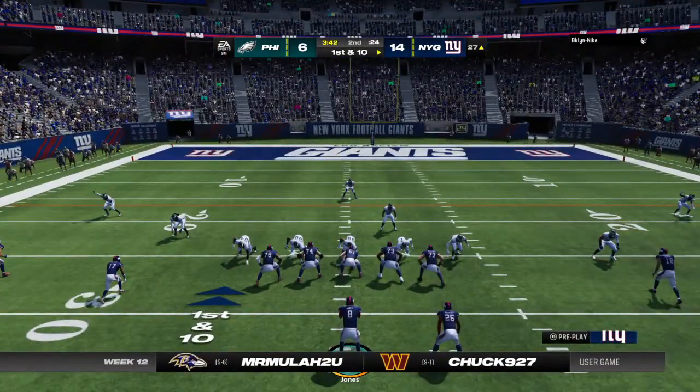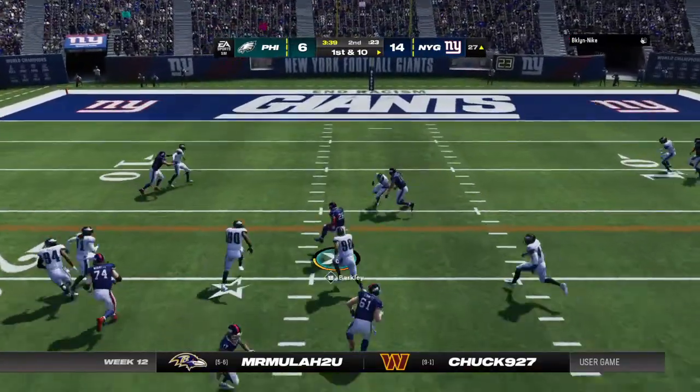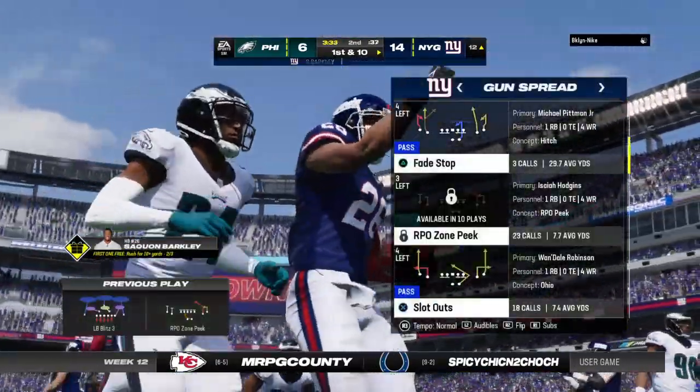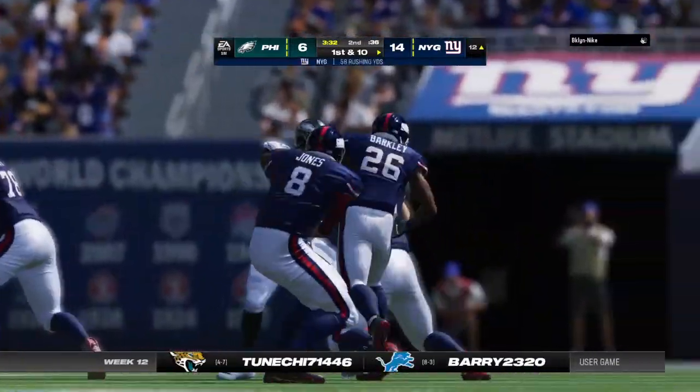From the gun, he'll hand this off. And some determined running there as he'll pick his way down to the 12-yard line. 47 yards rushing for him now, and he's carried the ball just 5 times.